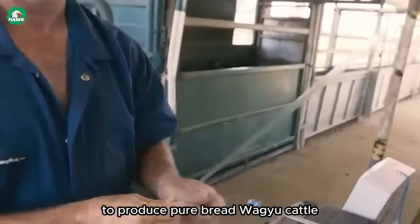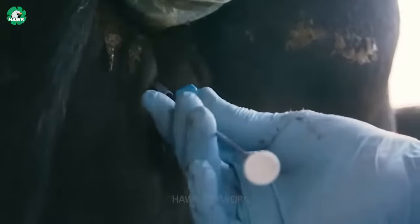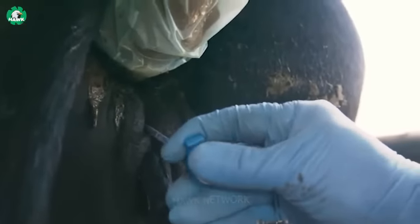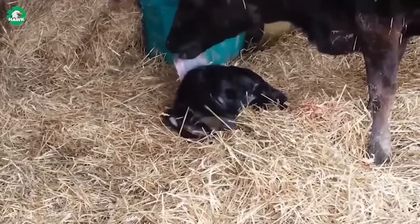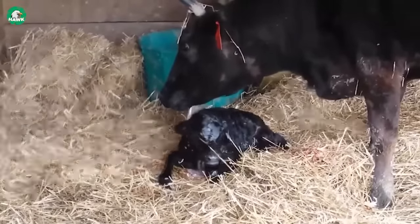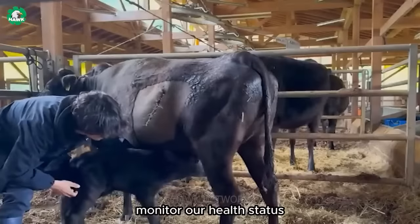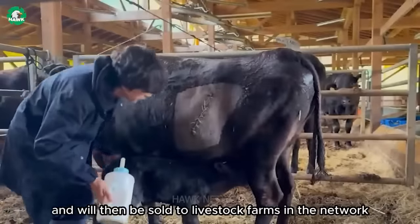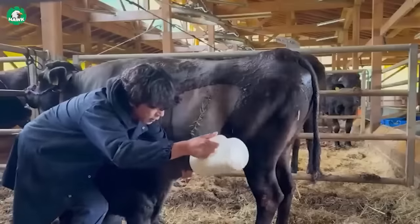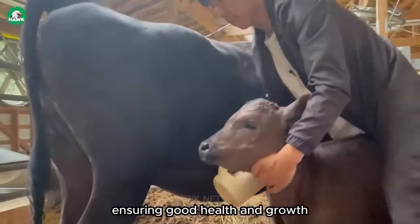To produce purebred Wagyu cattle, the breeding cows will undergo artificial insemination. After approximately 9 months, the calves will be born. They drink milk while their health status is regularly monitored. They will be fattened and raised for several months and will then be sold to livestock farms in the network. Farmers take meticulous care of each small cow, ensuring good health and growth.